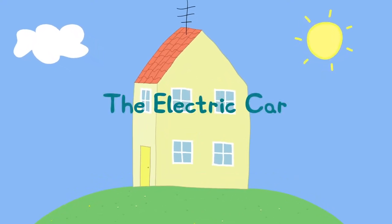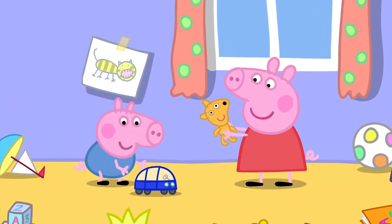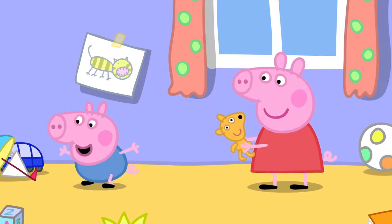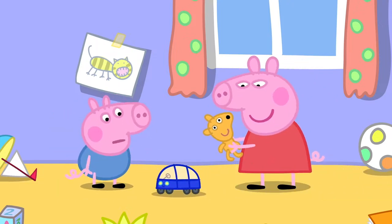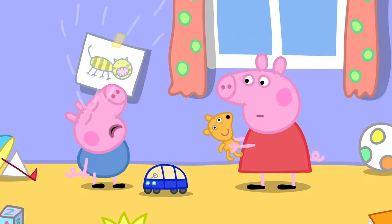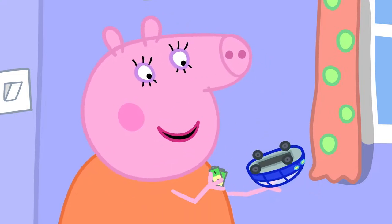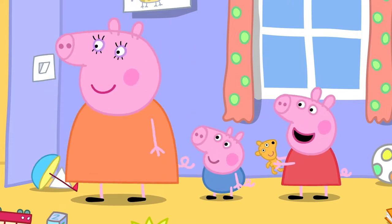The electric car. Peppa and George are in their bedroom. Vroom, vroom! Car! George is playing with his toy car. What is it, George? Car! Car! Don't worry, George. It isn't broken. It just needs new batteries. There. Hooray! Daddy's home!